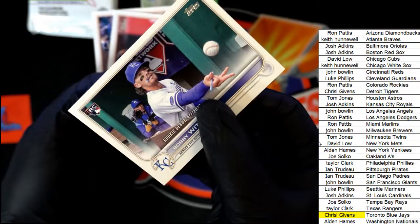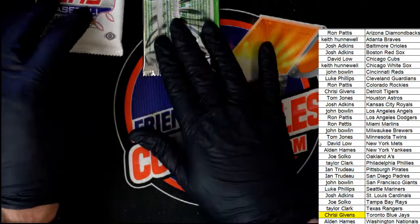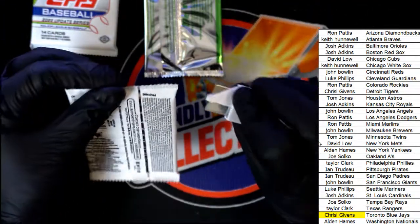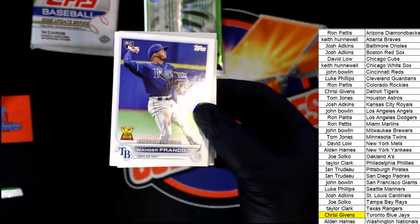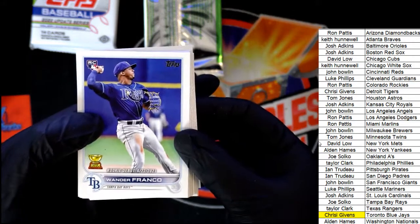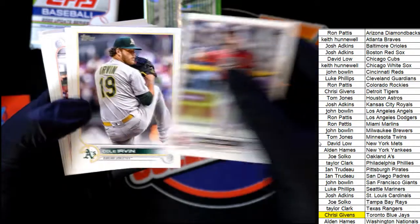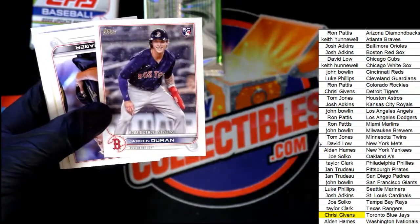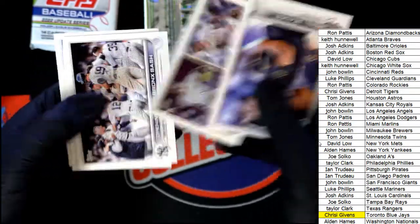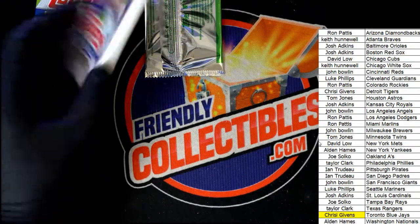Maybe we can pull another parallel or something really nice here in the remaining packs. You know, the silver pack could be big. Let's see what we got. Let's see what we have. There's a Wander. That's the first Wander out of the whole box. There you go, Rays owner. I know you were waiting for that, Joe. Jared Duran. That's the first Jared Duran out of the box. Nice angel stuff.